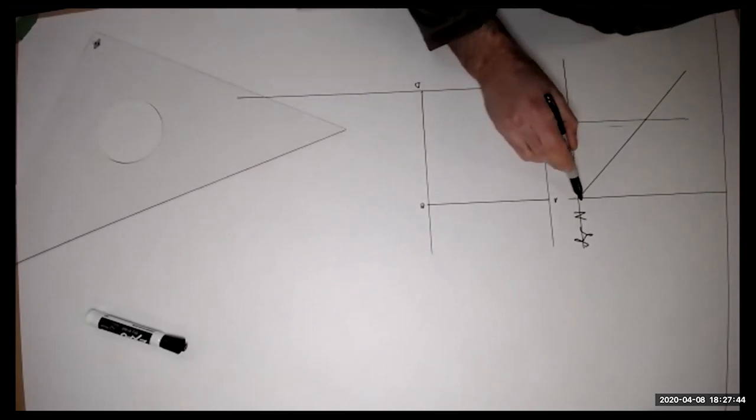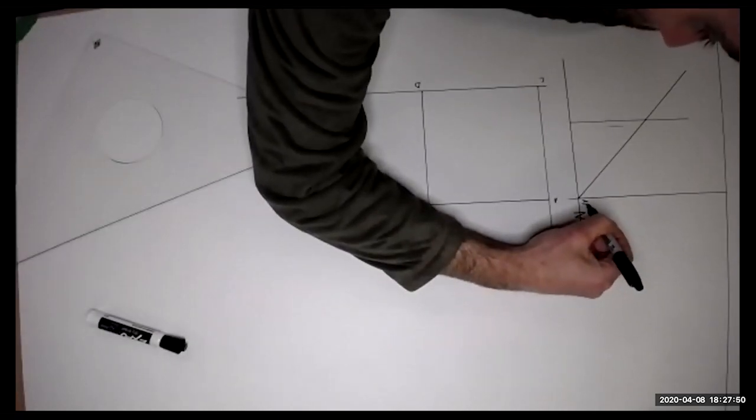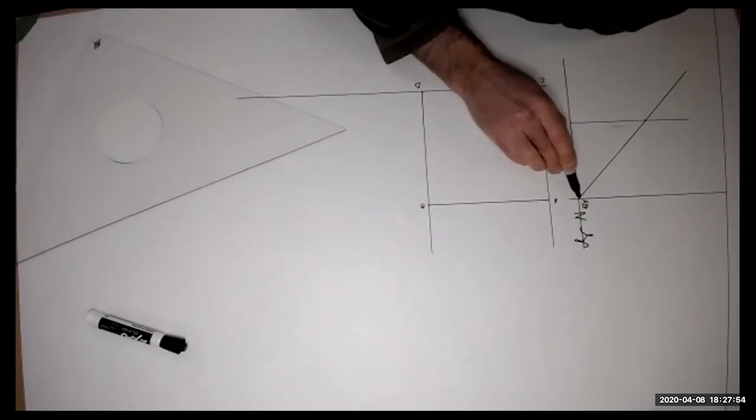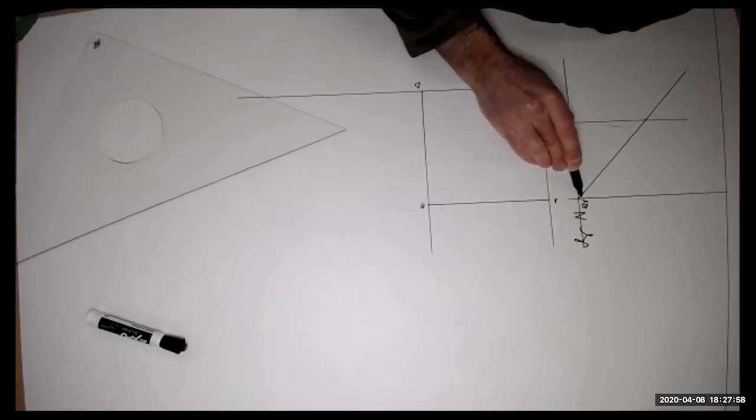And this point here is AB. So this point is my AB top plate, which is shown here on plan view, and is there on elevation.